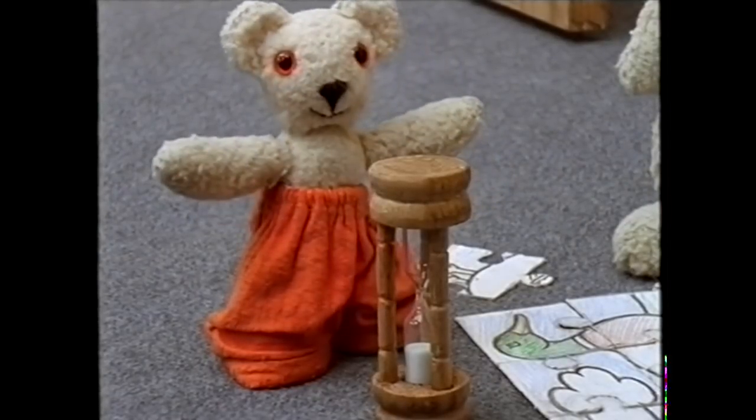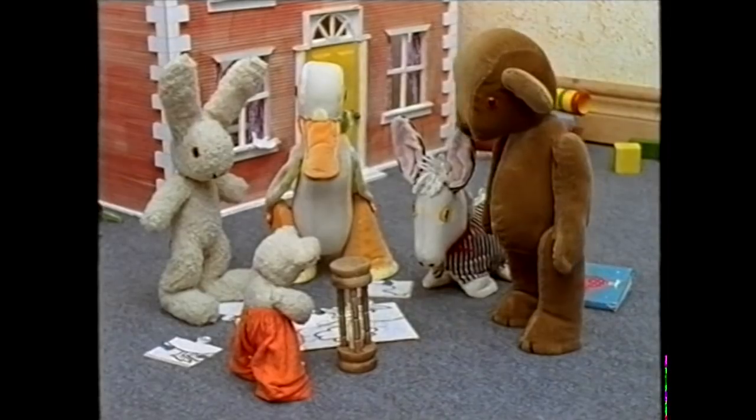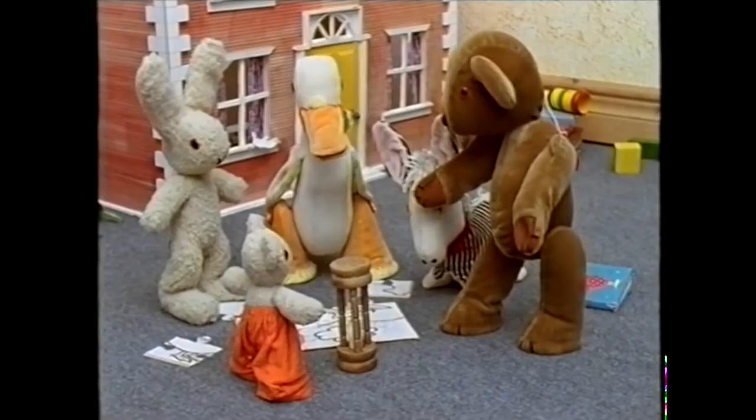"Is an egg ready now?" asked Little Bear. "I'm rather hungry." "I don't think it's tea time yet," said Bramble. "Why don't you go and ask Old Bear what time it is?"